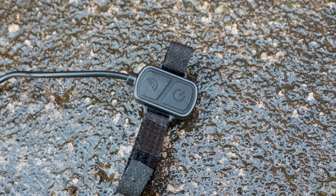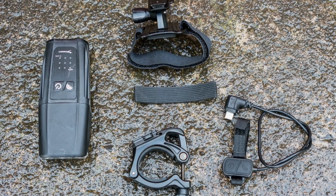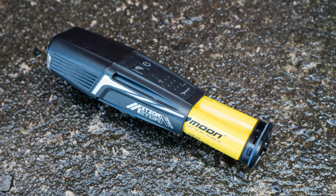It's supplied with a wired remote that uses the USB-C charge port, a bar clamp and a helmet mount, all in the package. However, because of the all-in-one form factor, you're unlikely to use the light on your lid, and it's probably better suited to being used on the handlebars.